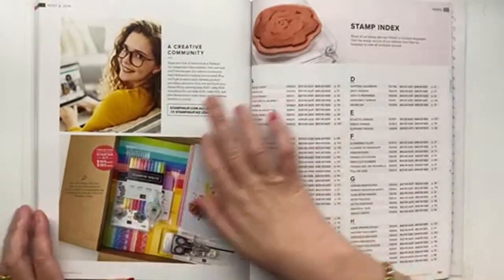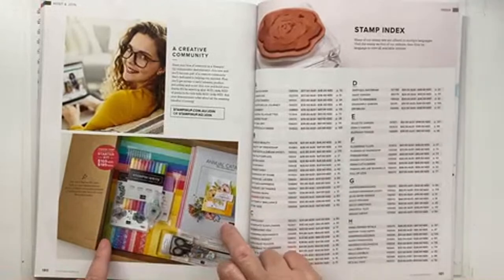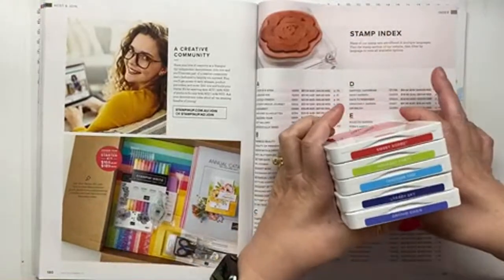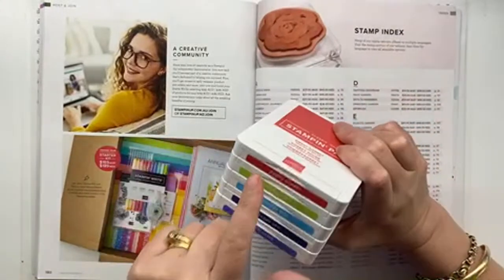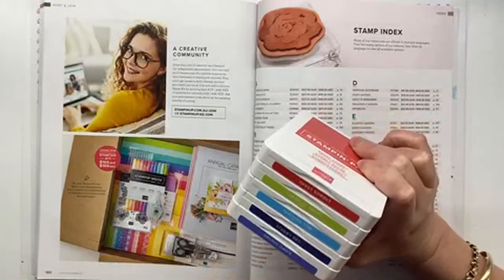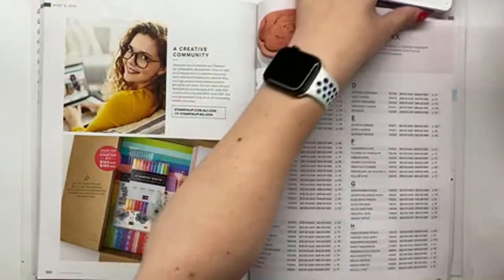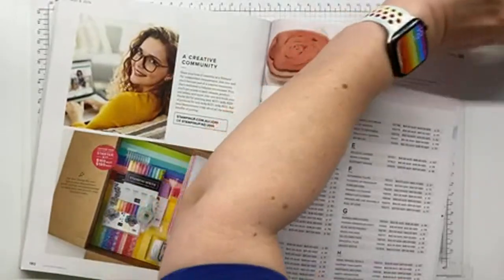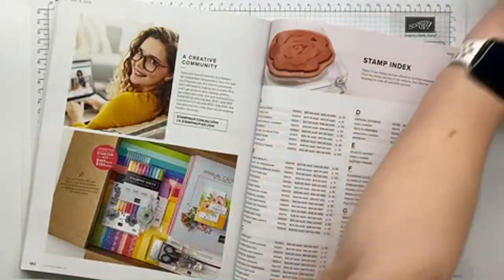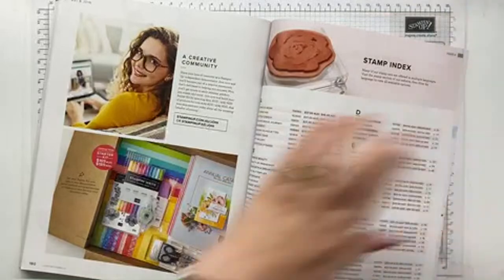So this is a beautiful shot of what you could get in your starter kit. And don't forget, as part of the May joining special, you can get the brand new in colour bundle as part of that kit. So I think that's $116 worth of value free. And those ink pads just want to fall over. Can I get them to stay?